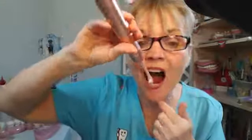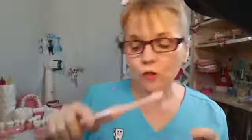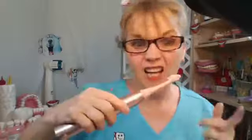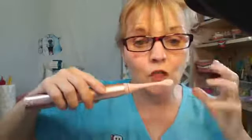In behind these front ones, use your toothbrush the long narrow way. Oh, my concentration, I lost track. So I'm going to do the back ones again, just because I haven't got there. Outside, right along the gum margin. With your electric toothbrush, just set it in place so that you're not moving it. The bristles do the work.